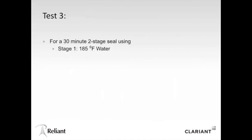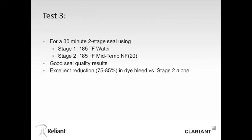So let's kind of look at those conclusions we just made. For a 30-minute 2-stage seal using mid-temperature water and then a mid-temperature nickel-free seal at 20 grams per liter, we saw good seal quality results, not as good as in test 2, but still good, but an excellent reduction in dye bleeding, about 75 to 85% versus using stage 2 alone.